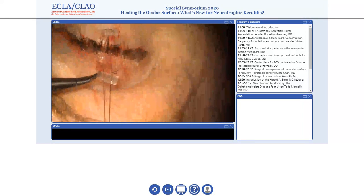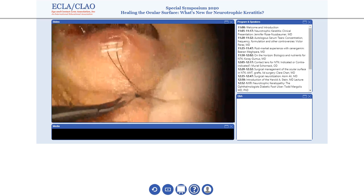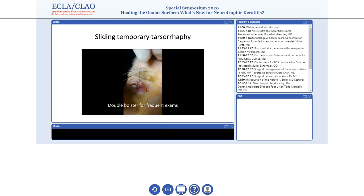So essentially this is just showing how the double bolster helps to secure the upper eyelid and keeps it closed because it gives it a bit more friction. So you can easily open it up in order to examine the eye, and the long end of the suture just gets taped to the patient's forehead until their next visit.